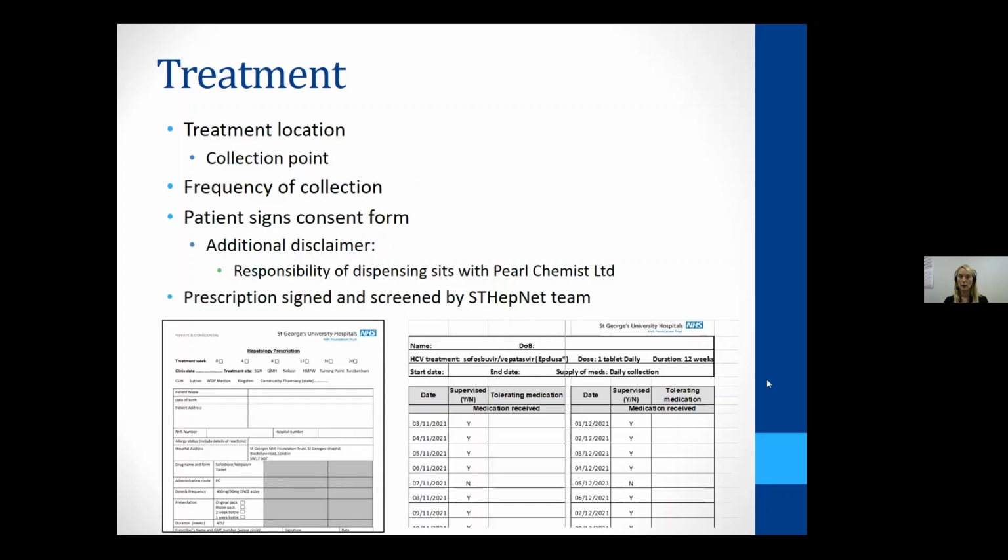So, along with the patient, it was the patient and the MDT's decision about where the patient should be treated. If they were decided to be treated in the community pharmacy, this is where it becomes a little bit complicated. So we use the community pharmacy as a collection point rather than a dispensing point, as we knew the problems of setting up dispensing takes a lot of time and is very cost intensive.